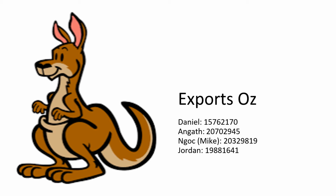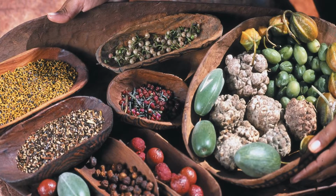Our business, Exports Oz, is an export business located in Northern Australia. We use Indigenous personnel to grow and catch food which will be exported around the world. Our focus is on keeping our business model simple so that we can successfully break into new world markets. Our product range is sustainable, being native Australian grown nuts, fruits and fishes.